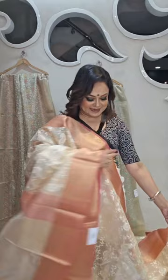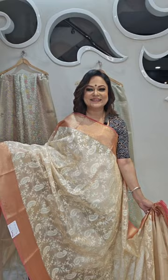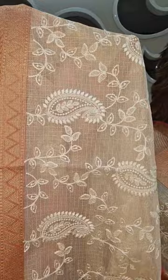Bishon shundur. And the border is in coral color. So, summer lightweight zari kota with tissue weave and all over chicken embroidery comes with this blouse piece. This is the blouse piece. Border, it's in tissue kota.